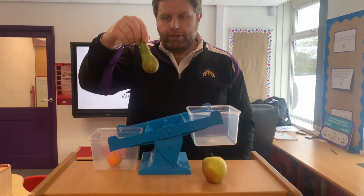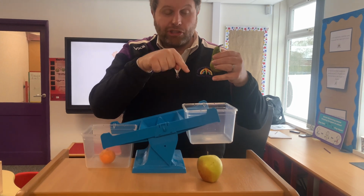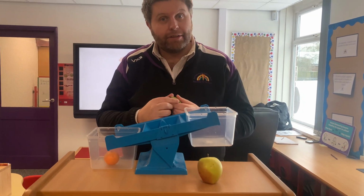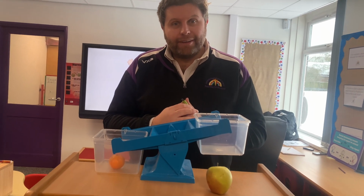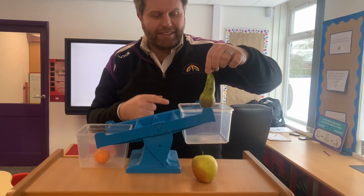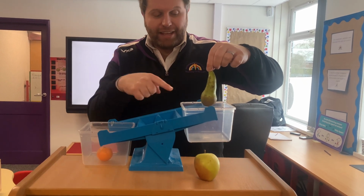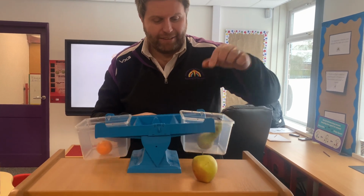So, looking at this pear, what do you think is going to happen if I put the pear onto the other side of the scale? Pause the video and chat with your grown-up. Okay. My guess, my hypothesis is that I think this feels heavier than that. So I think this side is going to go all the way to the bottom, but we'll see.